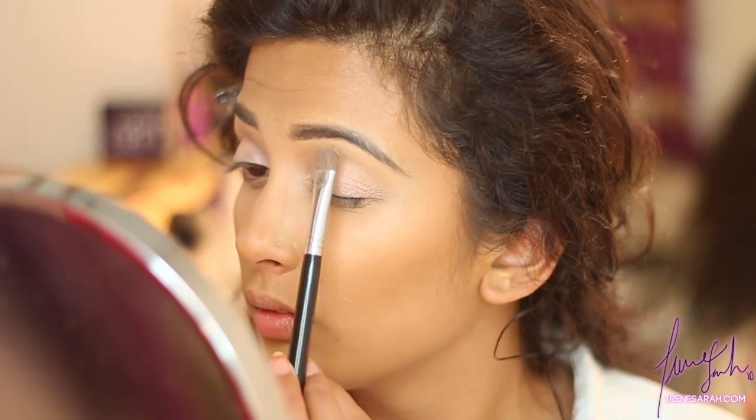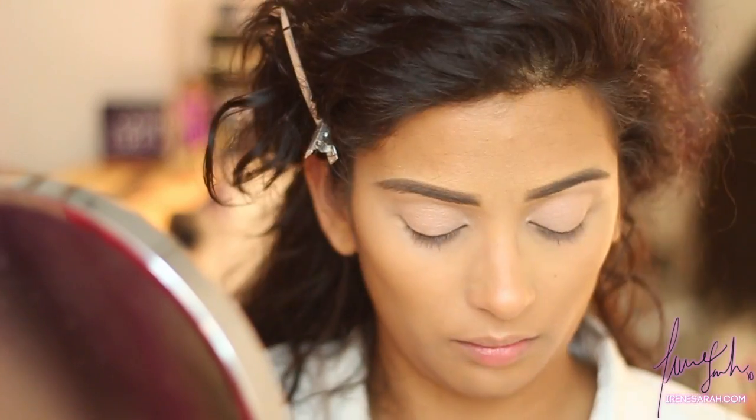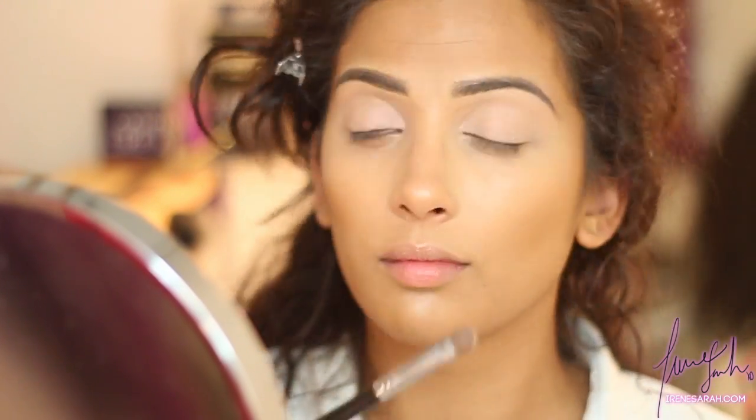Then I'm going to take one of my Sigma brow highlights and apply that right to my brow bone as well as my tear duct.